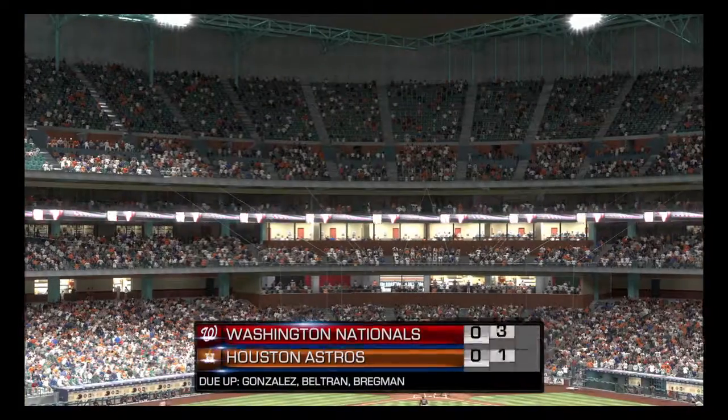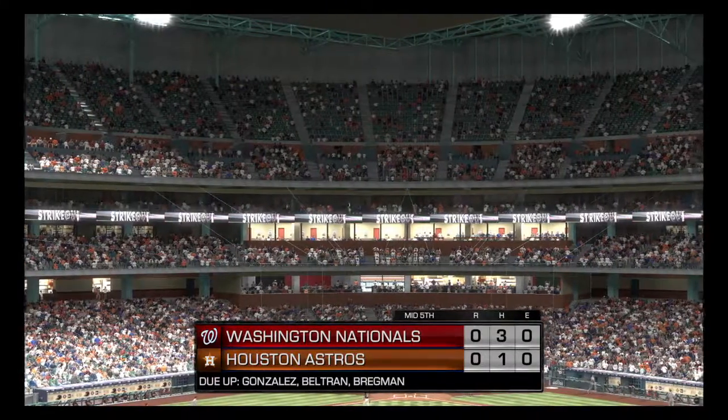Waved at and missed for the 3rd out. Not much of a chance at hitting that one, and the inning is over.